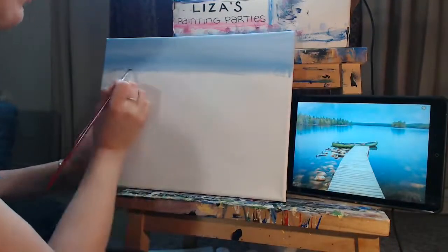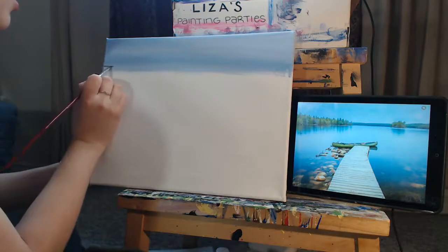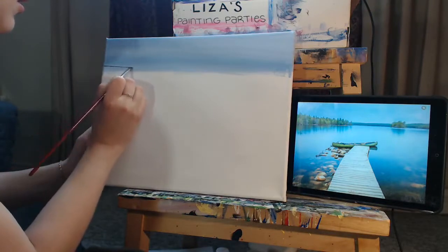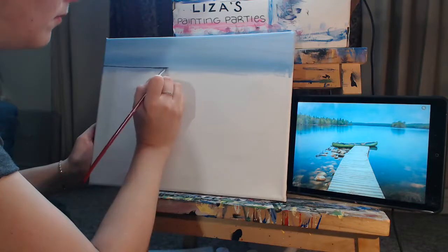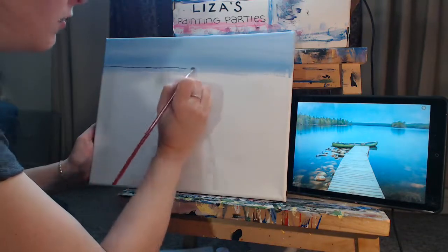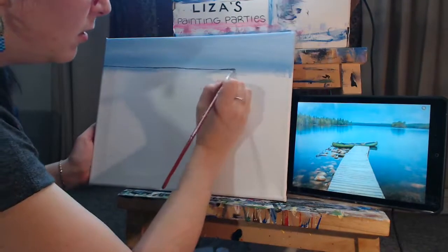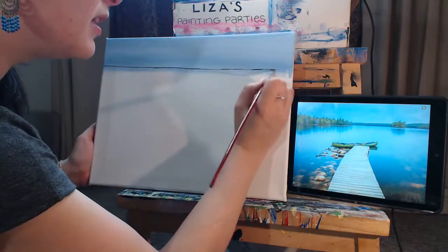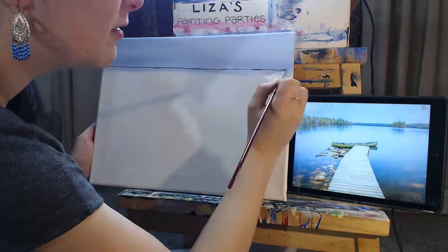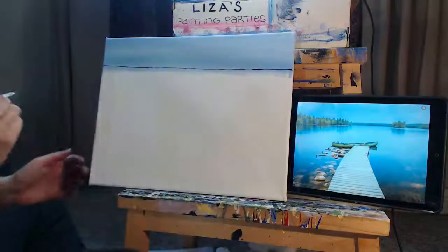Okay, so I'm going to put in where I want that horizon to live. So I'm just going to sketch in a guideline with my black paint, just to give me a nice line. And I want this to be fairly straight, but I am doing it freehand, so I'm definitely taking a bit of a chance here. Okay, so there we go.